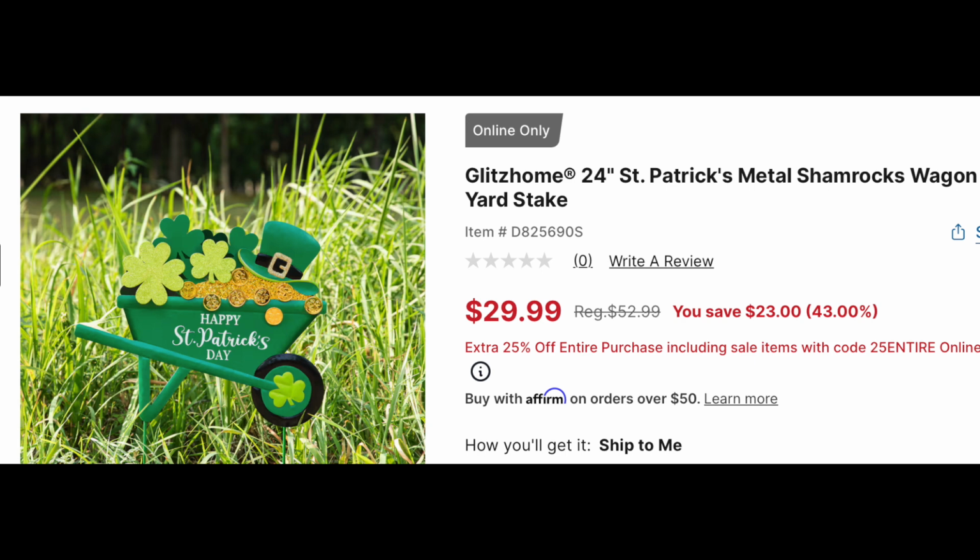And then this next sign is perfect to put outside in your yard somewhere. It is a 24-inch Happy St. Patrick's Day metal shamrock wagon, and this would be perfect to just place in your yard to add a little special touch. And it is currently on sale, priced at $29.99.